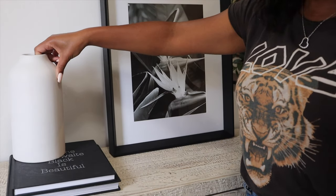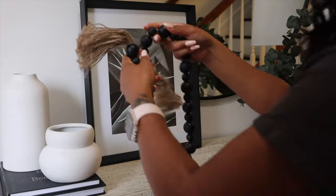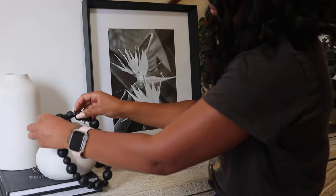On the other side, I added in a nice little picture frame. For some reason, I love the picture frames. It's leaning against a table. And I added in some decorative vases with some black beads.